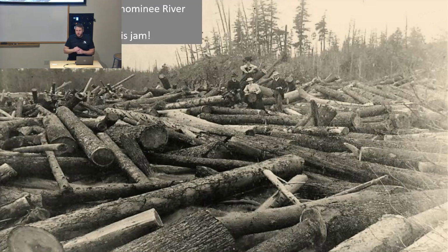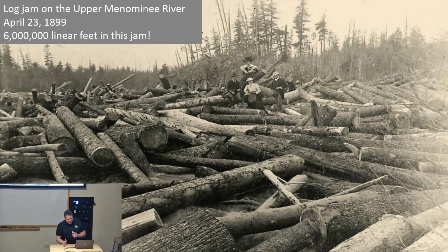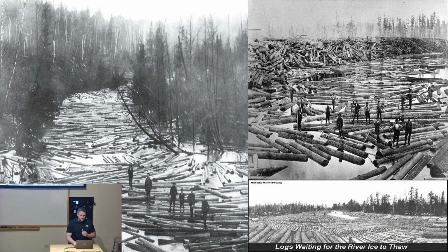The other problem that we started to have for lake sturgeon is the use of rivers for navigation, use of rivers around here locally for transporting things like this, right? Logging activity. You can see here this log jam on the Menominee River, April 23rd, 1899, 6 million linear feet of logs in the Menominee River. There's not a sturgeon in the world that's going to be able to migrate to get from point A to point B at the right time in the right place. So we have a problem.